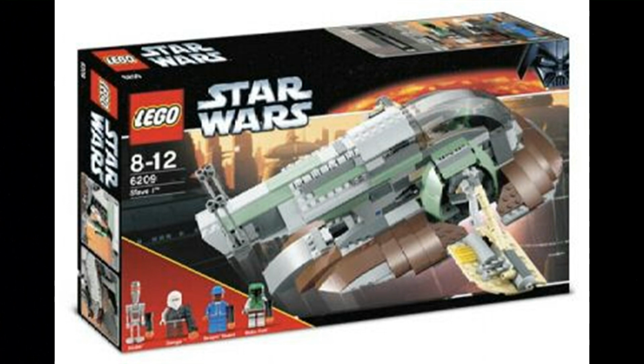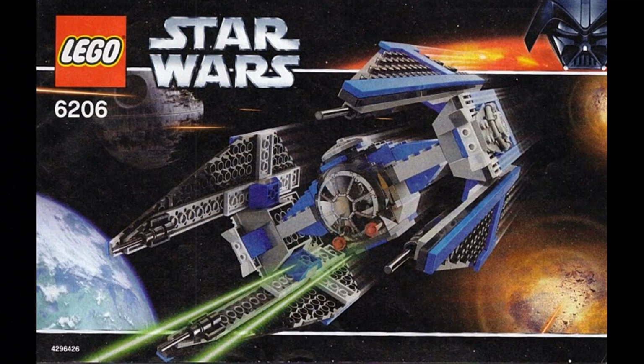And then from Star Wars Episode 6, actually, we have the 6206 TIE Interceptor, which I kind of feel was from Episode 5, but still says Episode 6. I do have this set. It is a pretty unsturdy set. It kind of just falls apart on itself, but that is only because it's old right now, because it's 12 years old. But back in the day, it was a great set. It held on pretty well.